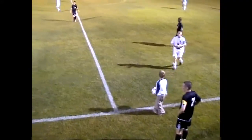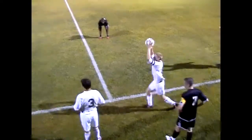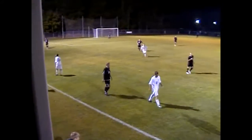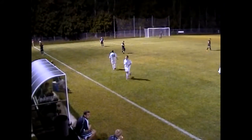So the pace of the game is picking up, Joe. Well, it's also starting out a lot like the first half. PHS putting a lot of pressure on the Eagles early in the half. Chazy avoiding any goals in the back of their net. Chazy bringing the ball down, getting a couple chances, getting a couple corner kicks. So it's almost like a replay of the first half in a lot of ways.